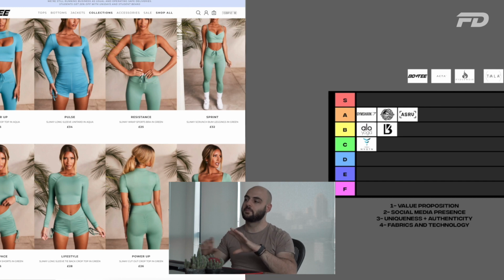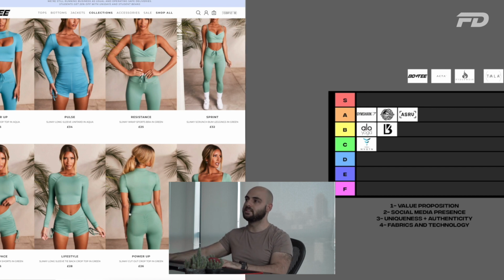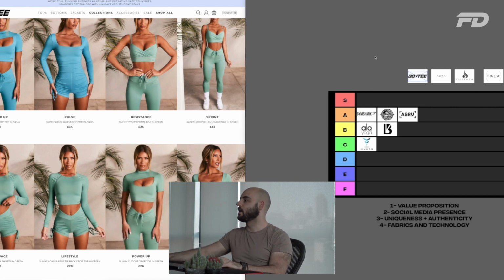Their fabrics and their tech. Their fabrics definitely look to be very standard, very run-of-the-mill. I think they're acceptable from what I'm seeing, from what I'm reading. I'll give that a B. When it comes to Bow and Tee, I'll give it a solid B.